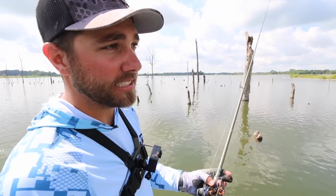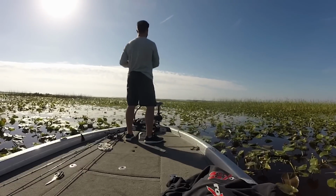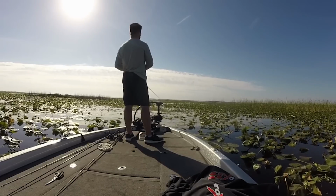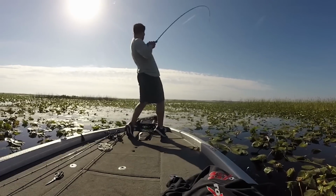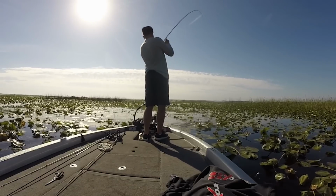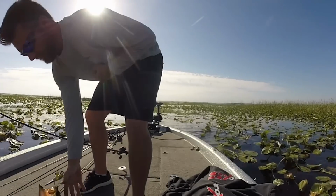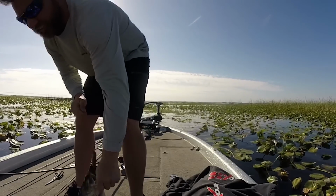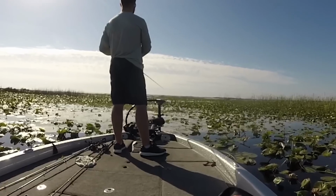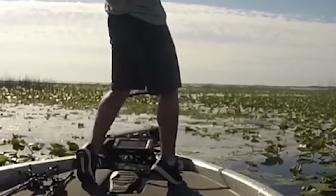You know, if you look at this fish catch right here, nice. Nice one too. Very nice. Thank you, Jesus. Very nice. In this huge lily pad field, there was one little mat, and I tossed my little swim bait out there and caught a fish. Something different.